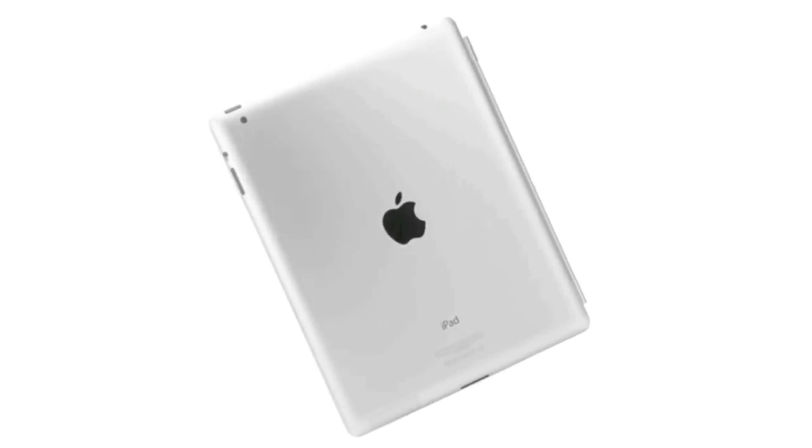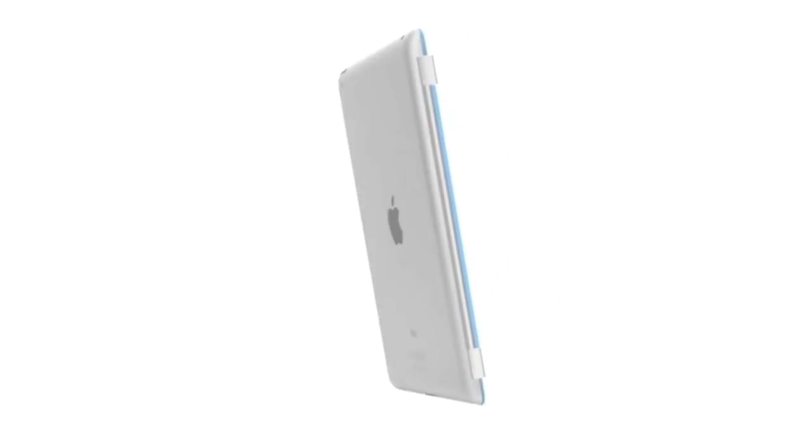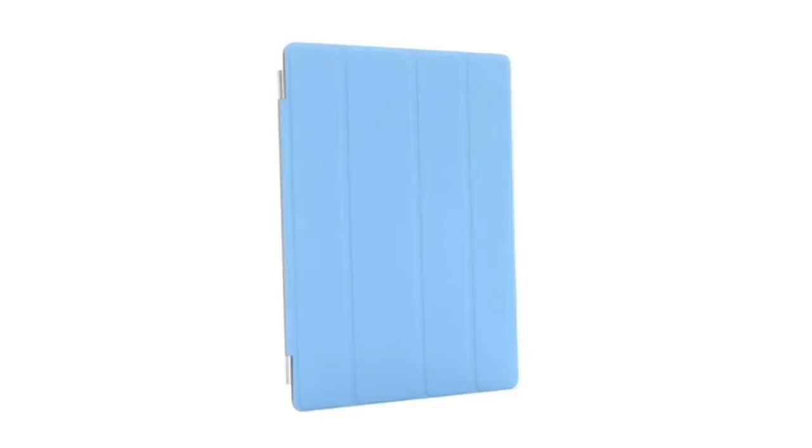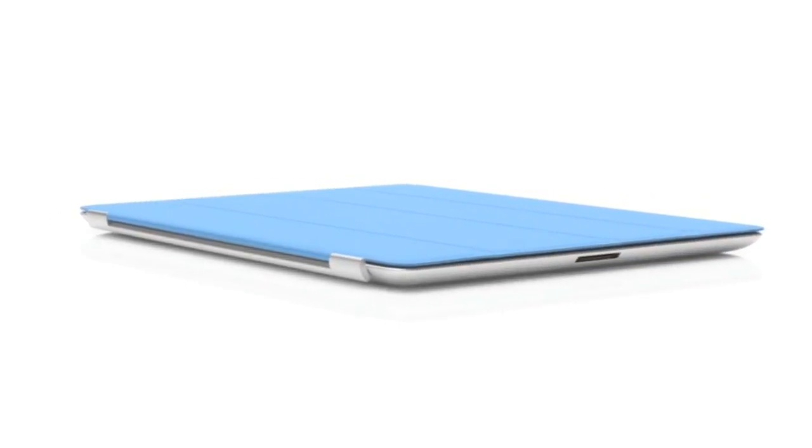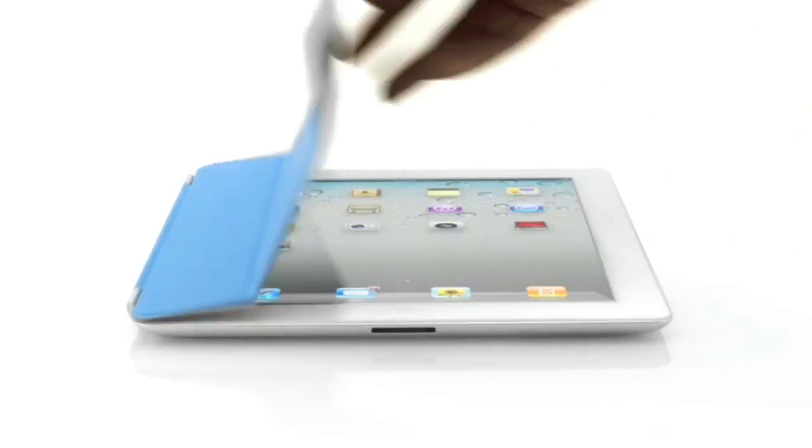even more precise. While the back of the product is made of durable aluminium, we wanted to figure out a way to protect the display without compromising the iPad's size and weight. So rather than developing a separate case, we created a cover at the same time that we were actually designing the iPad. The two are made to work together. It attaches magnetically, it aligns perfectly, and it's just as easy to remove.